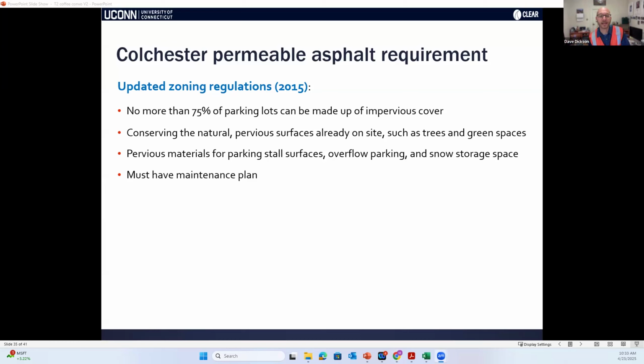Oh, good. The town planner is on from Colchester. So after I talk, you can correct all the things that I say wrong or update us if you want to. As I understand it, if it's still in place, no more than 75% of the parking lot can be made of impervious cover, right? And so the developer has to either come up with a plan for grass parking lots or use pervious materials for overflow parking and that type of thing, and have a maintenance plan for how that's going to be maintained, as Mike just talked about how important that is, particularly with permeable asphalt surfaces. Next slide, Mike.